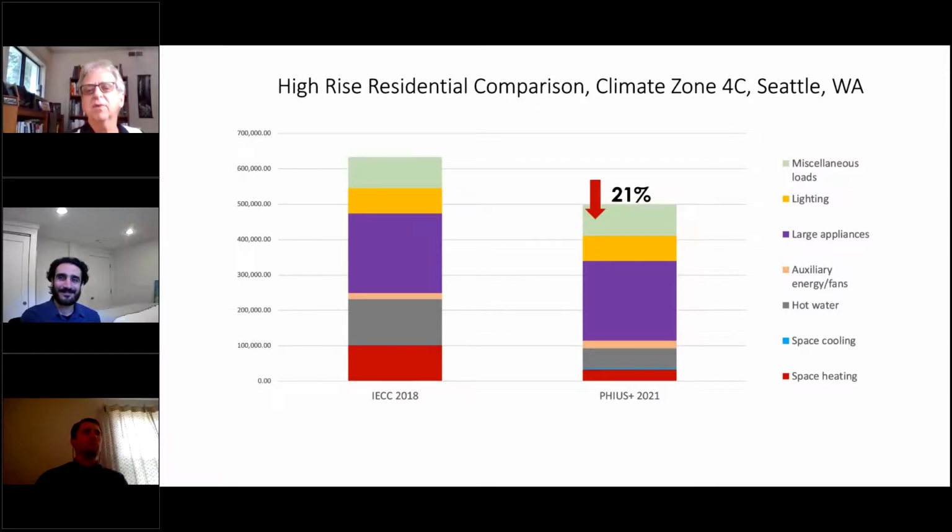although many design teams treat it like a maximum. Looking at a high-rise residential, once again, you can see that if you do Seattle code, that's actually pretty good compared with the rest of the country. But going passive house squeezes down those heating and water heating loads really dramatically.